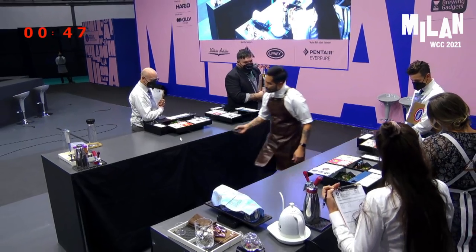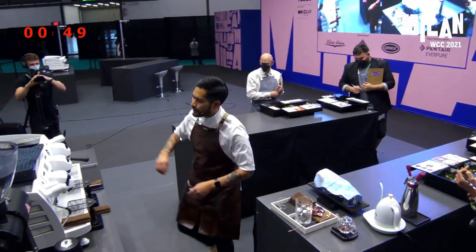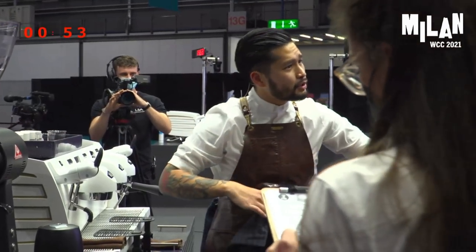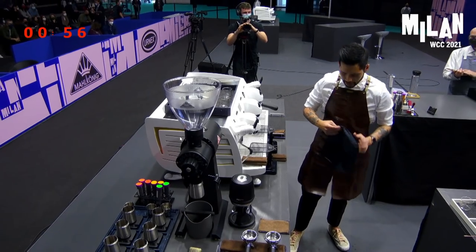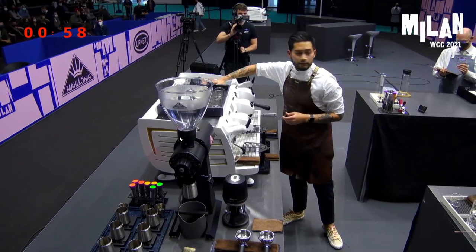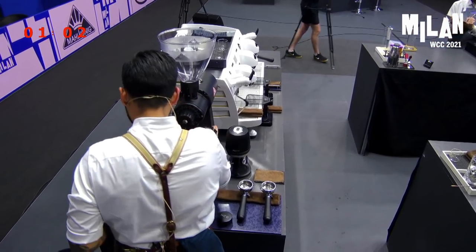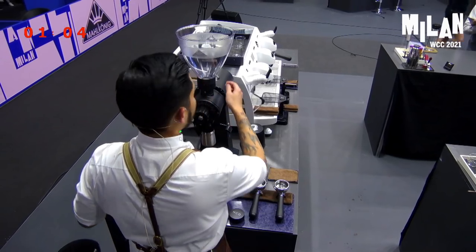So we're going to start with our signature beverage today to see what is possible. We're going to use coffee from the same Indonesian region. So I'll tell you more information about the coffee as we move along. For your signature beverage, we're going to use a traditional full wash Indonesian coffee.